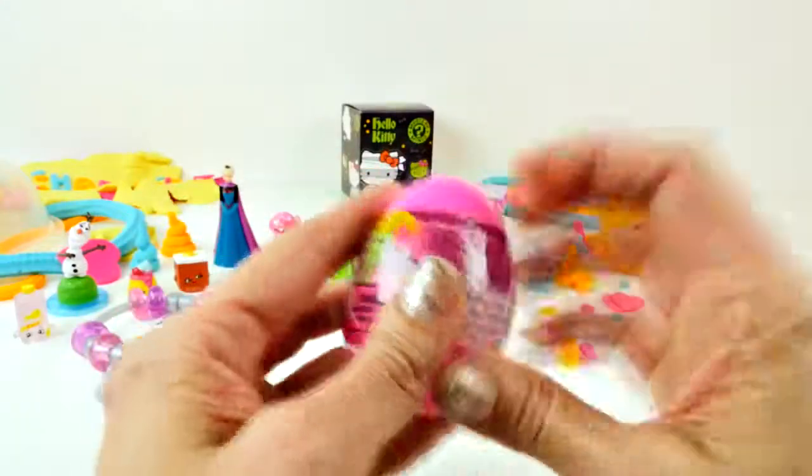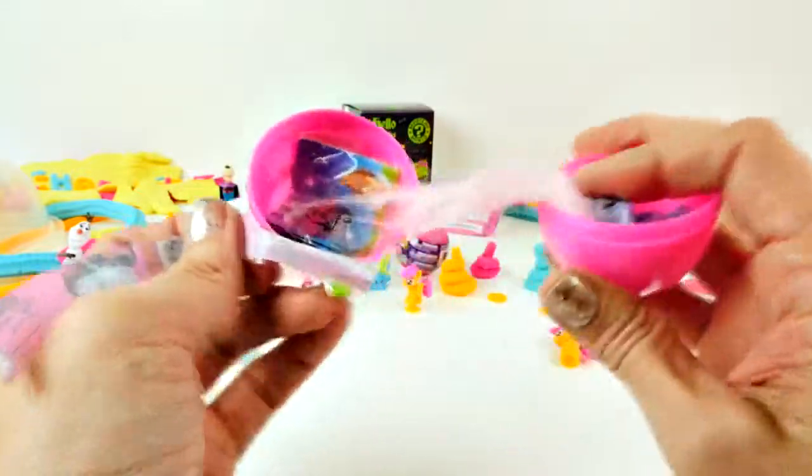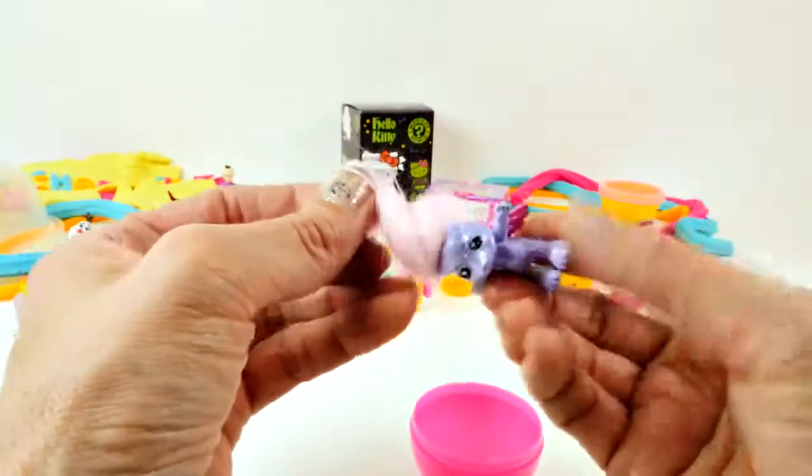Next up, a Zelf surprise egg. Lots of my favorite things in this video. Whoa. She just came flying out. Oh, she's cute. I've never opened her before. She looks like a little angel with those wings, doesn't she?